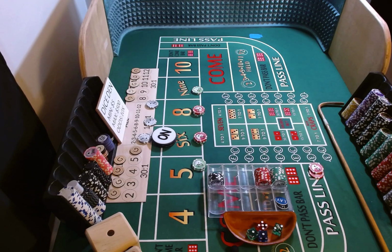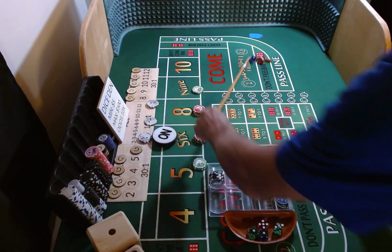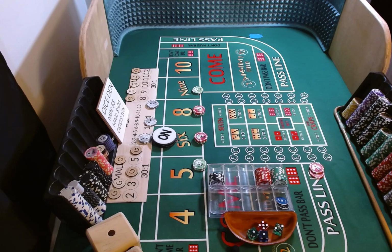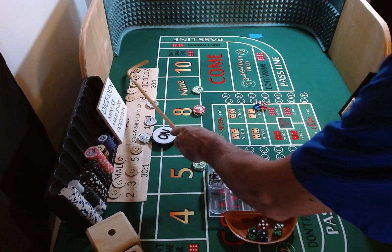Okay, dice are out. 3-2-1-3. That is a 1-3-4. Nothing on the 4, but we do get to mark it on our ATS board. Three, two, one, three, dice out. Six, five, yo. Another wasted roll. Don't have anything on the yo. We will mark it.